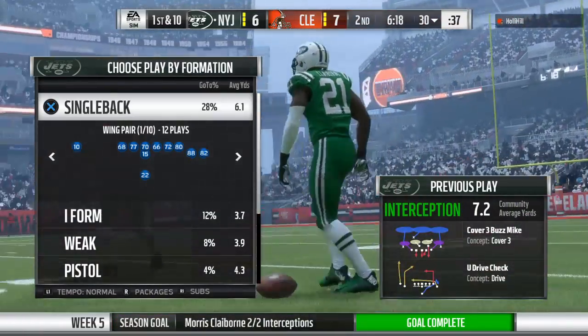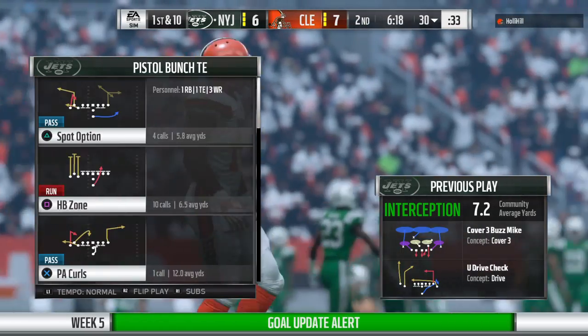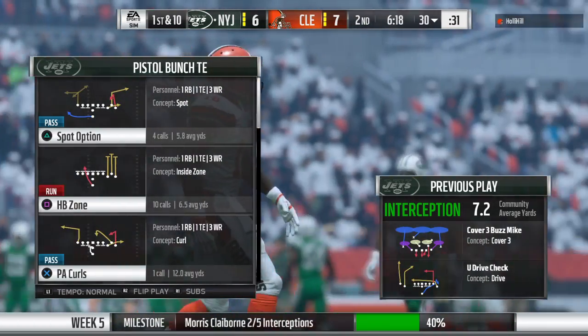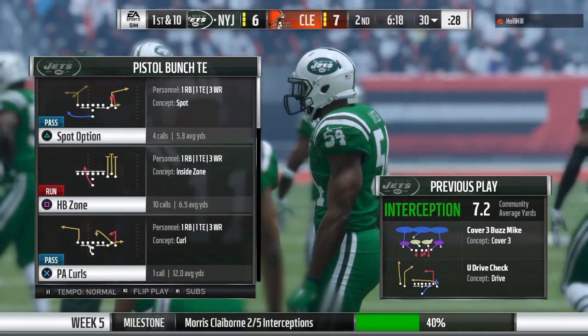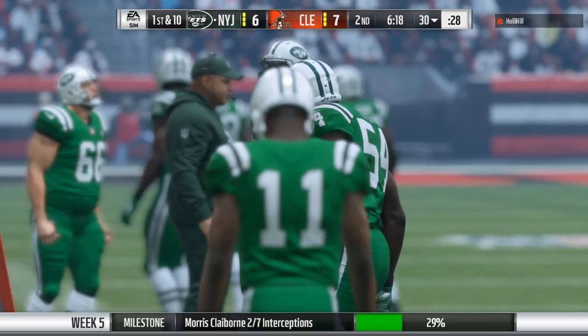He had a little bit of the turnover bug last week. 3 interceptions. Not an absolute disaster, but another one here. Do you start to get a little worried? You worry about your team as a whole because you have to find a way to make those interceptions, quote-unquote, go away. And that means your defense.